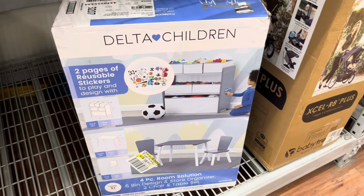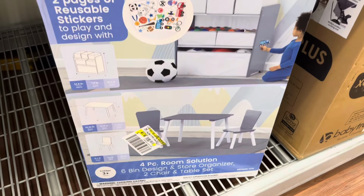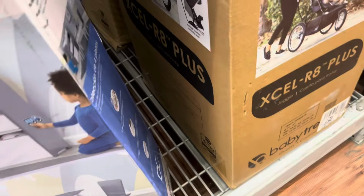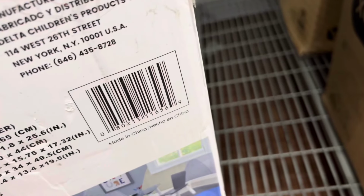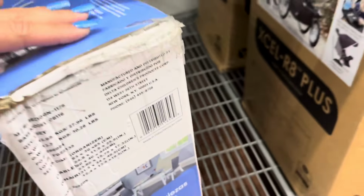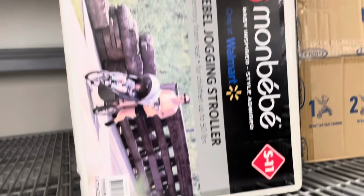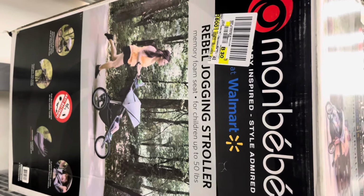If you see this one, make sure to scan it because this one is on clearance. This location has it for only $21. Online it is selling for $60. Such an amazing price for this one. I did also scan this one. This one is scanning to only $89 and online it is selling for $189, and I am going to scan it.